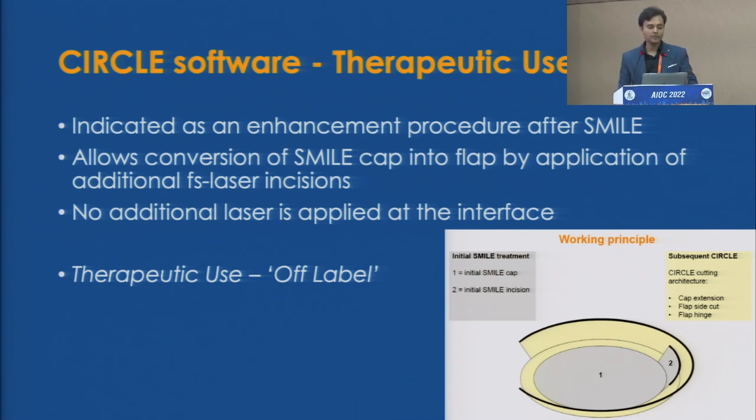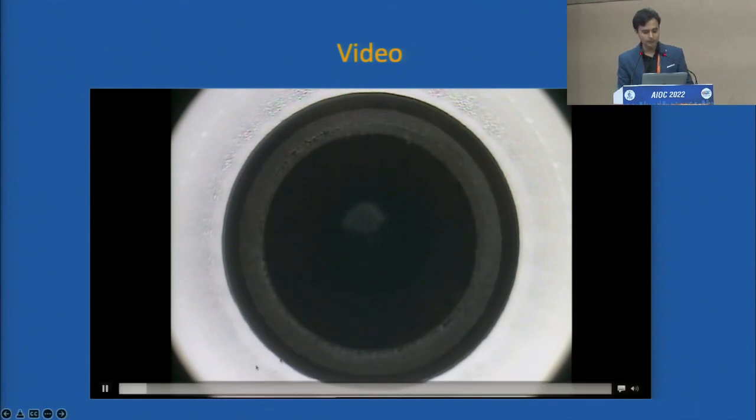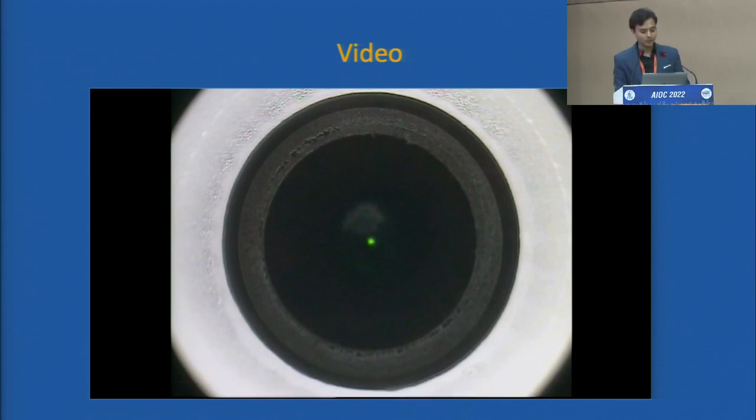Of course, this was never used in the past for this particular reason. It was used mainly as an enhancement entity: whenever you have an undercorrection after SMILE or regression, such an entity was used to lift up the flap, do excimer laser application and put it back. So this was an off-label first-time use. I'm just going to show it. As you can see, this is the donut-shaped application, and this is the epithelial ingrowth which is there in the center.